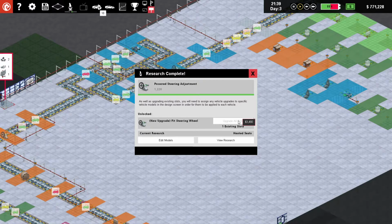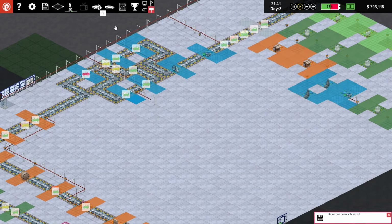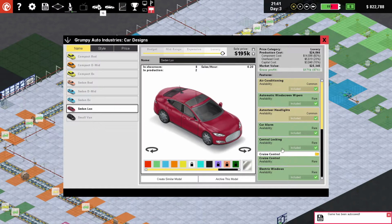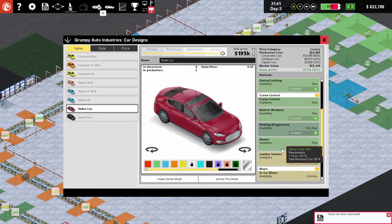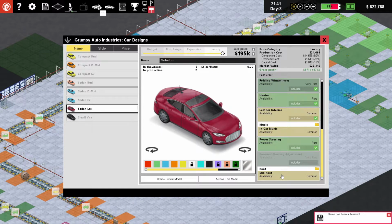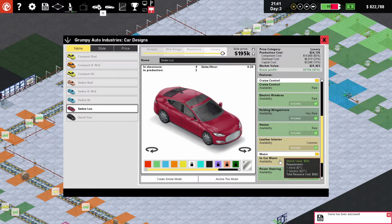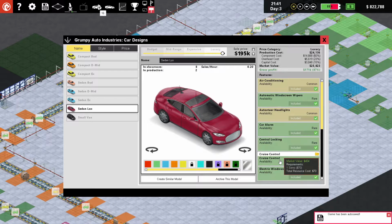And we've done that, and we now have heated seats. So we're going to go to the luxury, and we're going to add heated seats. Actually, we're going to add powered steering. Why doesn't luxury have powered steering? That's a bit of a worry. Why don't we have heated seats?